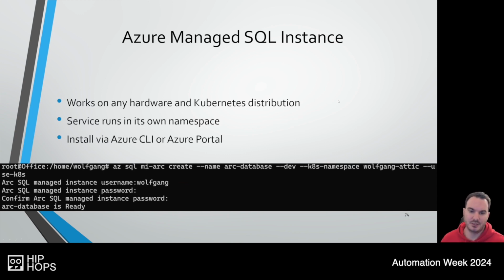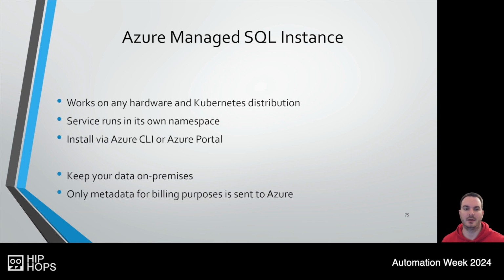And the big advantage of using this, besides that everything is managed by Microsoft, is that your data will always stay within your data center. None of your data will ever be sent to Microsoft. And this is critical for some companies that handle customer data, maybe health data, and also with data protection becoming more and more strict, this can be a game changer for many companies. The only data that's sent to Microsoft or to Azure is some metadata information. For example, for how long were you running the database, how many CPU cores were you using, because that's how you get billed.